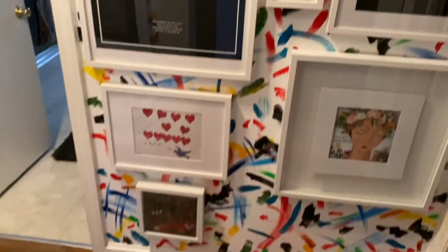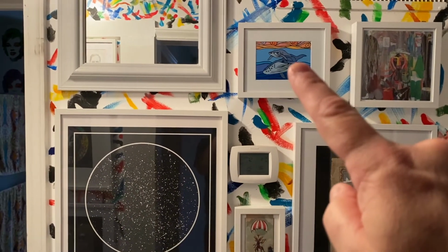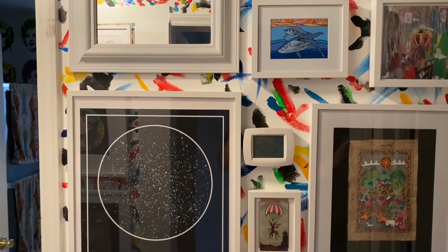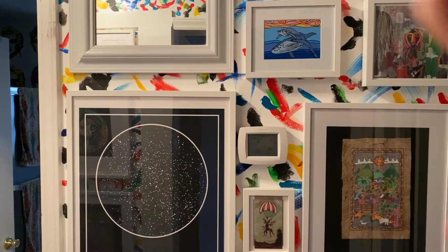And then here you have some more. Down here, this picture and this picture are just pictures out of a magazine. This is from when Renee and I went to Maui, and we actually went whale watching thanks to my friends John and Kyle, and that was just super cool. So that reminds us of that.